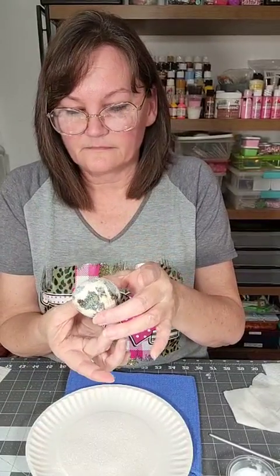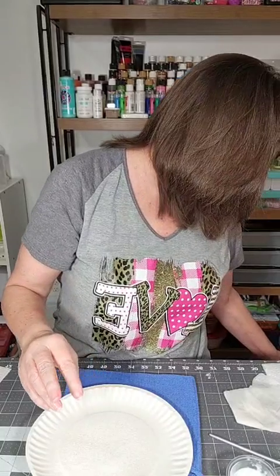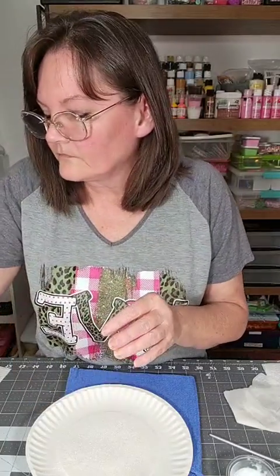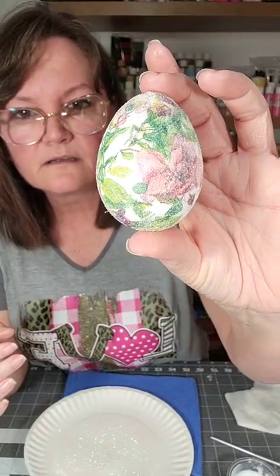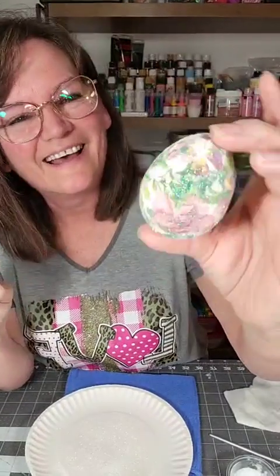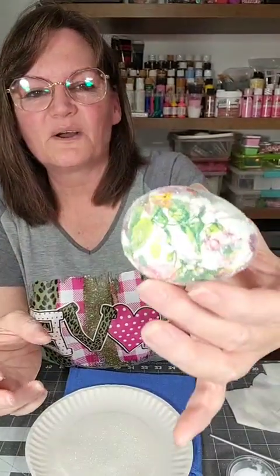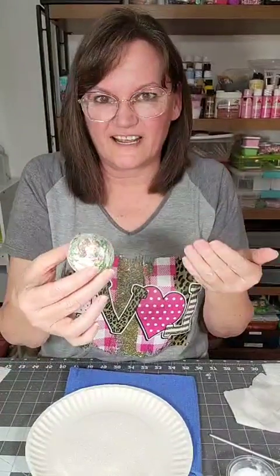So now I've got that one all covered. And then here is this one with the foam eggs, plaster eggs, plastic eggs. Yes, all of the above. So this one is already totally glittered. So you can see they're like the sugared egg effect.